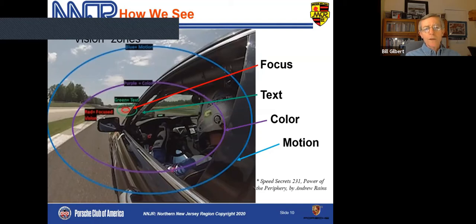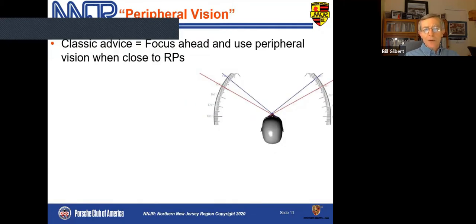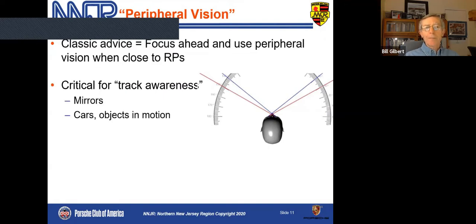And it's important to think about that as you reinforce in your mind to look where you want to go, because this is what your brain is focused on and telling the rest of your body, if you will, to pay attention to. Now, of course, there is peripheral vision, which is just as important, I suppose, or almost as important, because we use it to pick up reference points that are close. It's important for mirrors and cars around us. It's also part of depth perception.